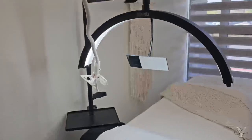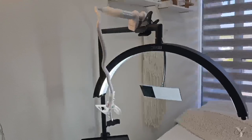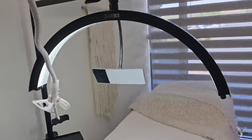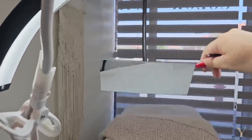Okay, so as you can see, I have a lot of attachments on this. I have this lash tray that's attached here. I have this gooseneck up here, this white one that I use to record my content. And then this little mirror right here just lets me see my clients. So yes, you can adjust it, and that way you're able to see your client's lashes from a different angle.